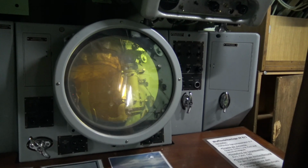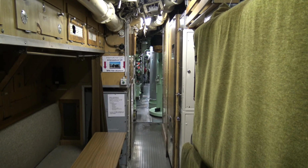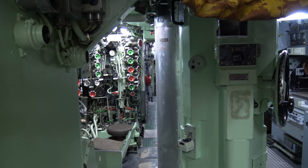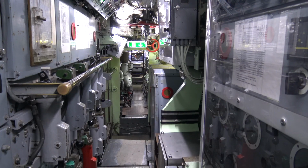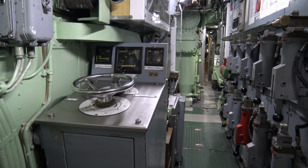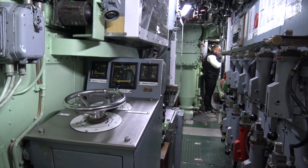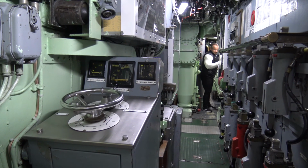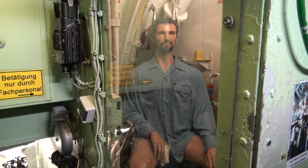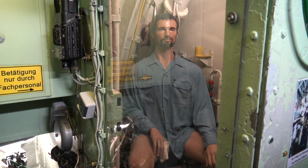From the 9th of April 1967, it served until 1993. The crew consisted of 22 men. Again, we have the opportunity to enjoy the German humor. A sailor on the toilet.